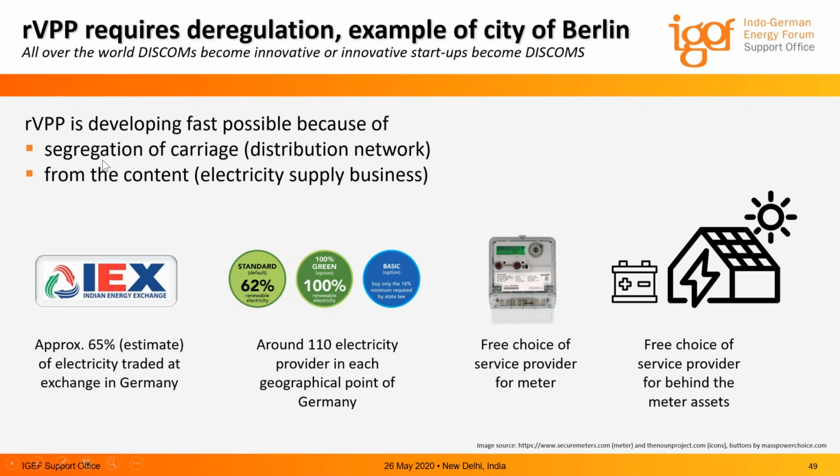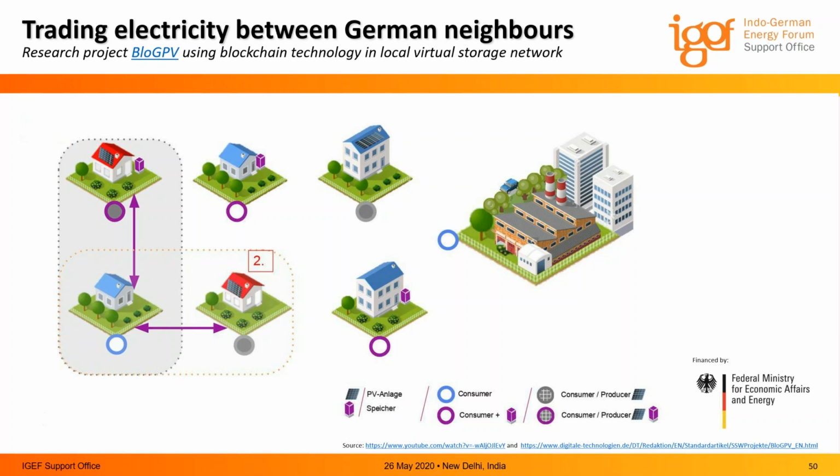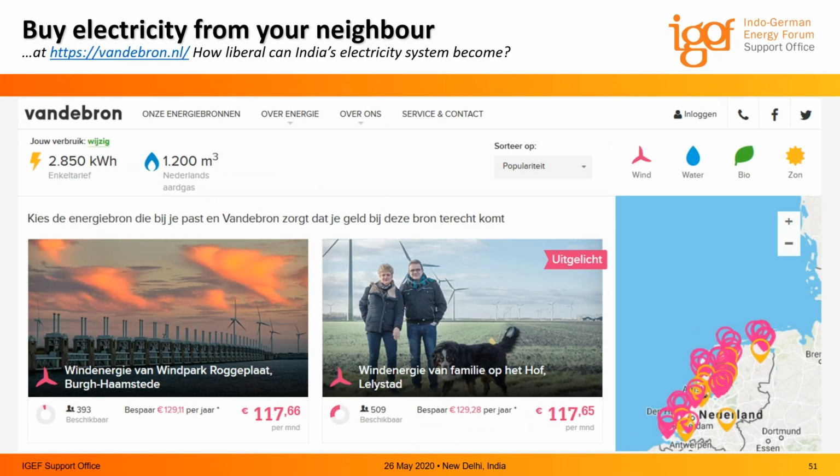And mainly that reduces to segregation of carriage, distribution network, and content, the electricity supply business. So the classical discom is in charge of the grid infrastructure, and then all the services and whatever is put on top. This goes up to neighbors being able to trade electricity between each other. In Germany, that's a pilot phase, so the government is supporting certain schemes. But in the Netherlands, it's actually been going for years, I think 10 years now. There's a website you can visit, Vandebron NL, and you can just sell your electricity. You say, okay, I want this electricity from this couple because I like their dog. You buy the electricity from them.